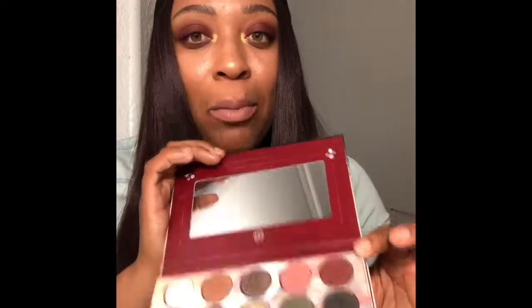I gotta say, I'm very impressed by this palette because I've purchased palettes from BH Cosmetics before and they weren't as pigmented. You had to really dig into the color to actually get it on your eyelid. With this particular palette, I didn't have to do that. So I wore this palette on my face pretty much every single day. My favorite eyeshadow in this palette is Regal. I'm going to show you guys how it looks when I swatch it.